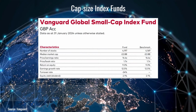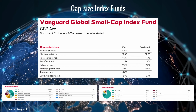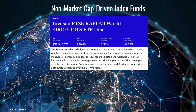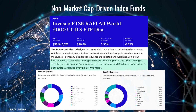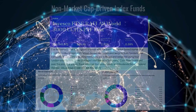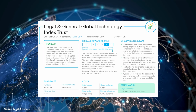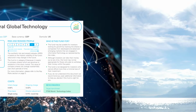Cap-size index funds, such as the Vanguard Global Small Cap, allow investors to target companies within a specific market capitalization range. Non-market cap-driven index funds, such as the Invesco FTSE RAFI Global 3000 Index, use other factors like dividends, cash flows, sales, and book value to select holdings. Sector-specific index funds, like the Legal and General Global Technology Index or the Legal and General Global Health and Pharmaceuticals Index, concentrate on a particular sector or industry.